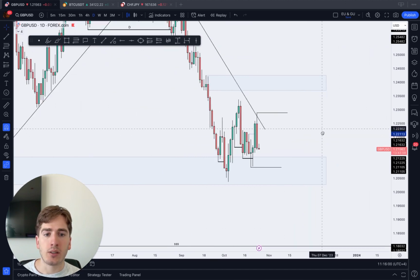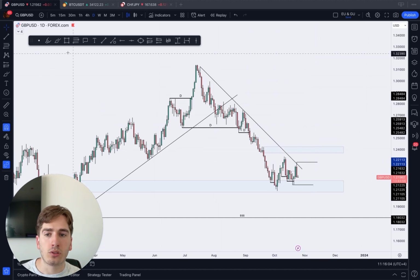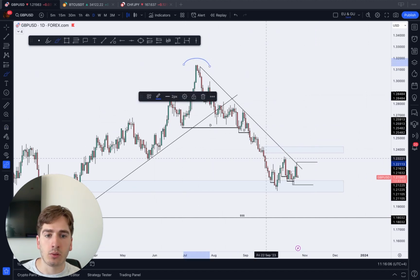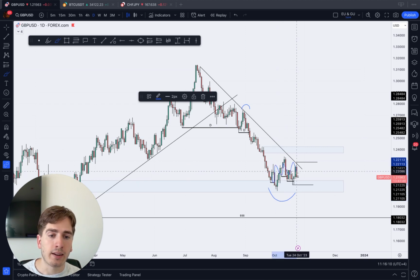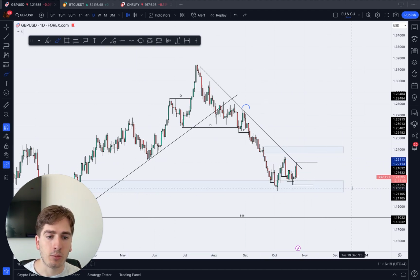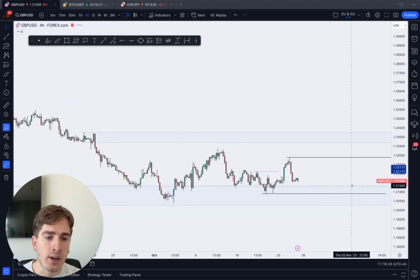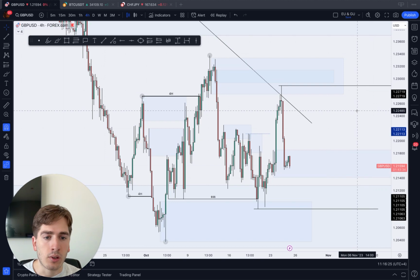So from a daily perspective, daily is signifying, okay, we can start moving up higher. Of course, you could say this high all the way down towards this low is now your pullback, and we're ready to start moving down lower. However, it's more of a resistance play. I would prefer us to hit this supply zone before actually moving down lower. So let's move towards the 4 hour and see what it is telling us.